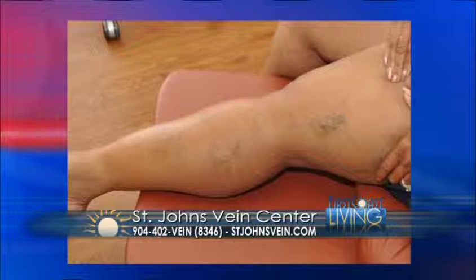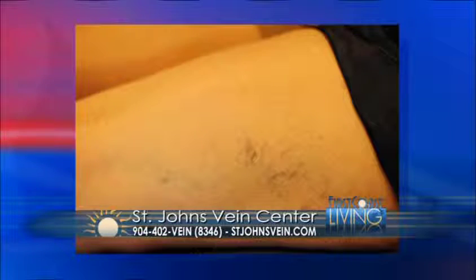Okay, and now do you inject each individual vein, or how does it work? It's a lot of little tiny injections. They don't hurt. They're more annoying, somewhere between a spider bite and tweezing your eyebrow.